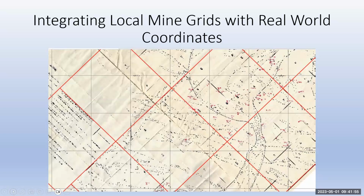This example from the map shown previously shows a map with the state plane coordinate grids in gray and the local mine grid in red. It is rotated to conform to real-world coordinate space. MapInfo / the Discover platform was able to create an algorithm that allowed the local mine grid to be integrated with the real-world coordinate system.